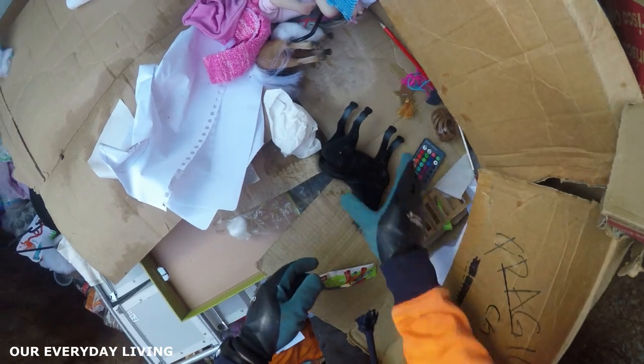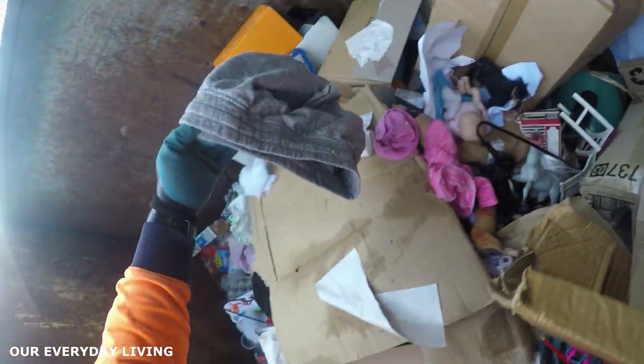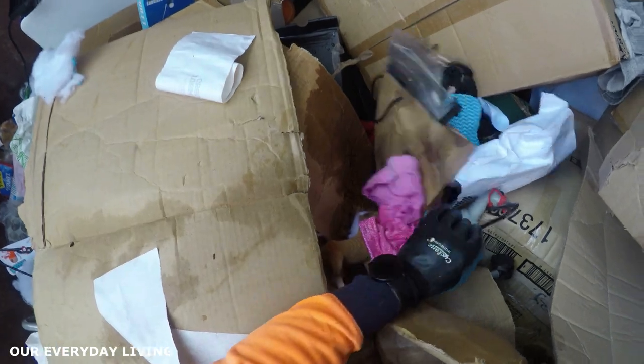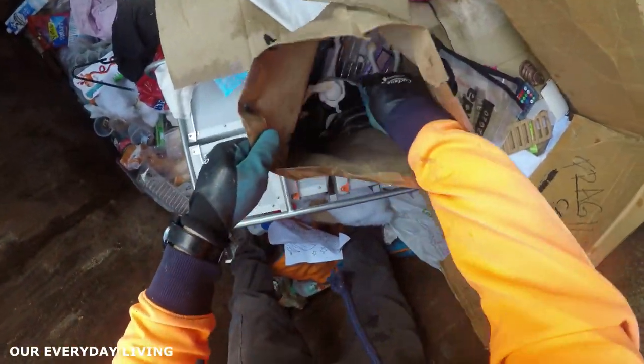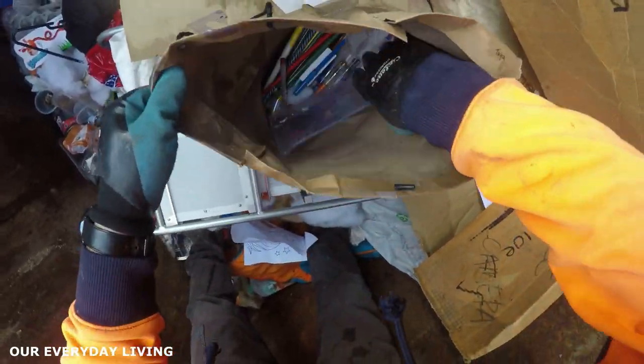Glasses case. No, they don't interest me today. And they've been cut. Someone was into the horses. Good old Gigi's. What have we got here? Is that a plastic one? Yes, plastic. What else we got in here? More horses. Pens, pencils, no.